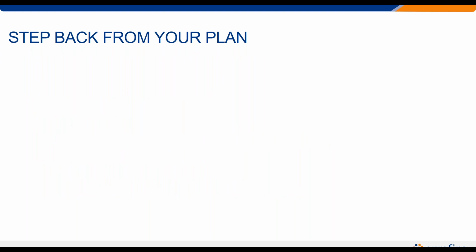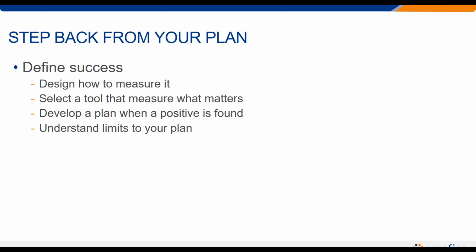Step back from your plan. Define success and how to measure it. Make sure you select the tool that measures what matters. That's a really important one. Develop a plan for when a positive is found.